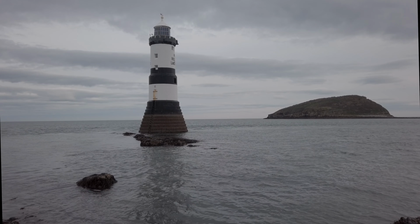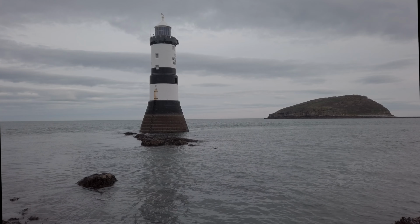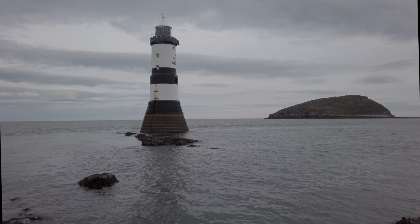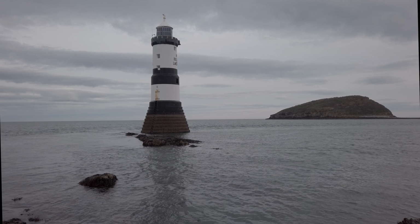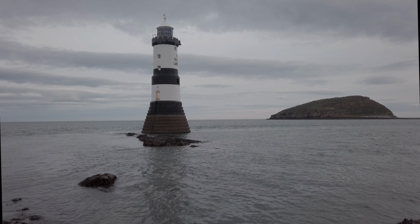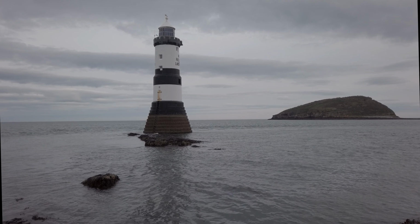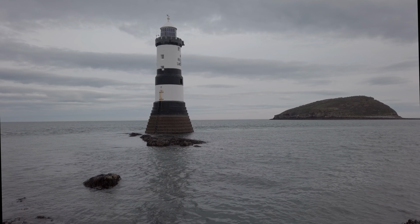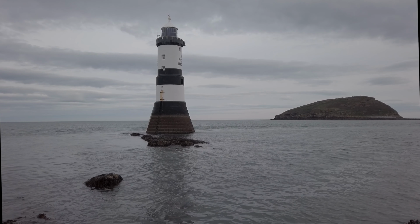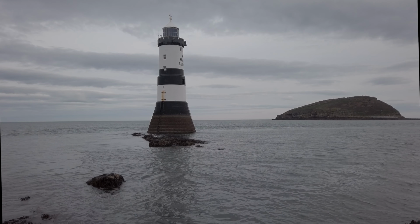So we've got that island to the right, we've got a little bit of rocks in front of the island, and almost using the shadow of the lighthouse as a leading line. And I quite like the cloud behind, but I've been playing around with focal lengths, and about 30mm from where I am seems to be about right to get this sort of composition.